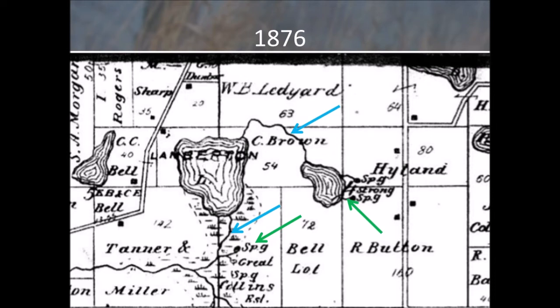Springs are identified on this map. The green arrows are pointing to feeds from springs into Emerald Lake, and then another spring, Great Spring, feeds into Lamberton Creek just south of Lamberton Lake. Both Lamberton and Button Lakes additionally have springs under their surfaces, supplying additional steady streams of water. Especially in Lamberton Lake, because the average depth there is only 15 feet, swimmers will notice a water temperature change when they come across a spring in the lake.